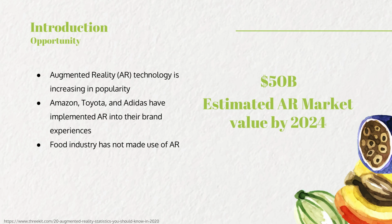We saw an opportunity to use augmented reality to address our previously mentioned problems. In fact, our initial research indicates that the AR market will have a market value of over $50 billion by 2024. Companies like Amazon have already implemented AR technologies with their customer shopping experience, but the food industry has not fully utilized this in the same way.